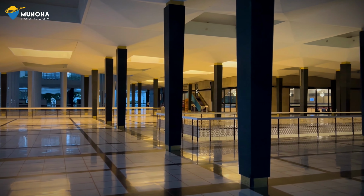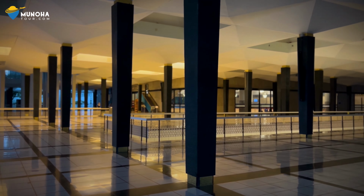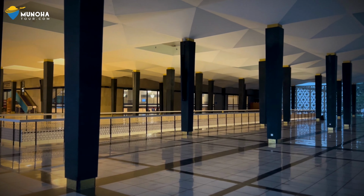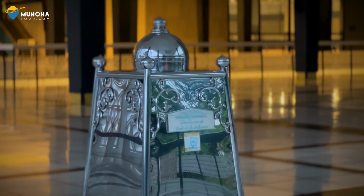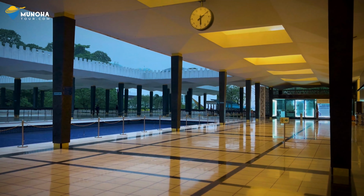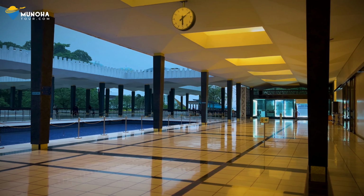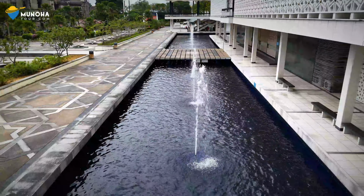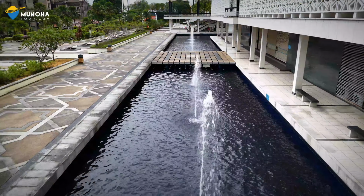Stepping inside, you're greeted by the grandeur of the mosque's entrance, adorned with intricate Islamic calligraphy and stunning patterns. The mosque is a visual feast for those who appreciate art and culture. As you enter the courtyard, you can't help but be in awe of the vast open space, beautifully landscaped gardens, and fountains.